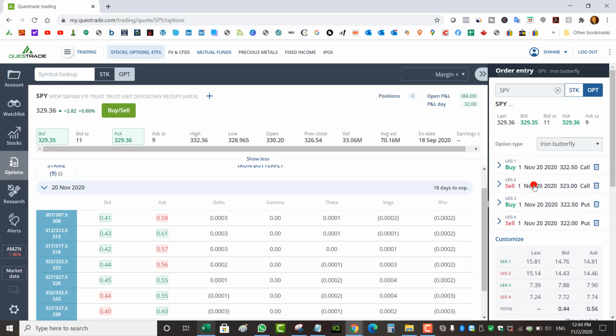I'll give you an example. Obviously the assumption is different if you buy the iron butterfly or if you sell the iron butterfly to begin with. The iron butterfly is not necessarily a high probability trade, but the premiums are high. In my opinion, it doesn't make sense to buy an iron butterfly because you're going to be paying a lot. It makes more sense to sell an iron butterfly because you'll be collecting more premiums. But let's look at the example of buying an iron butterfly.